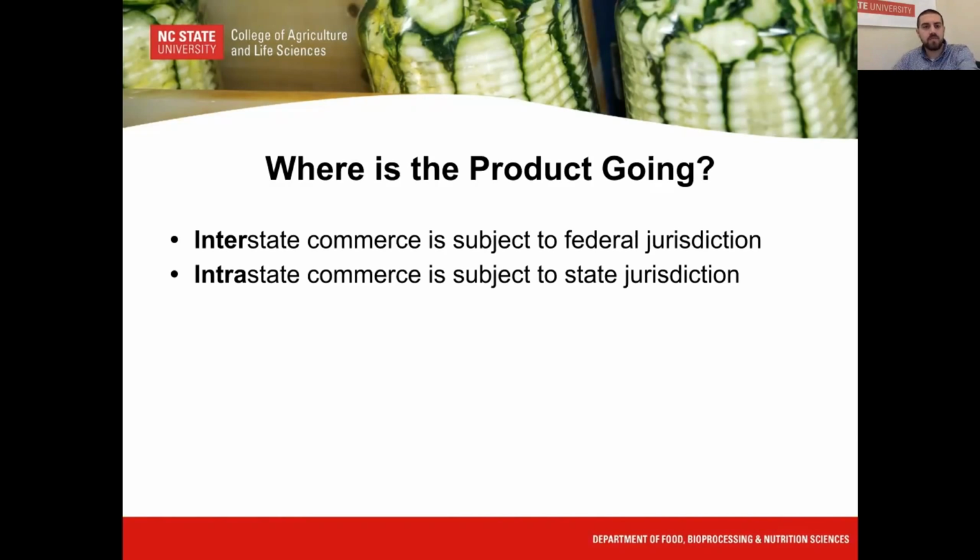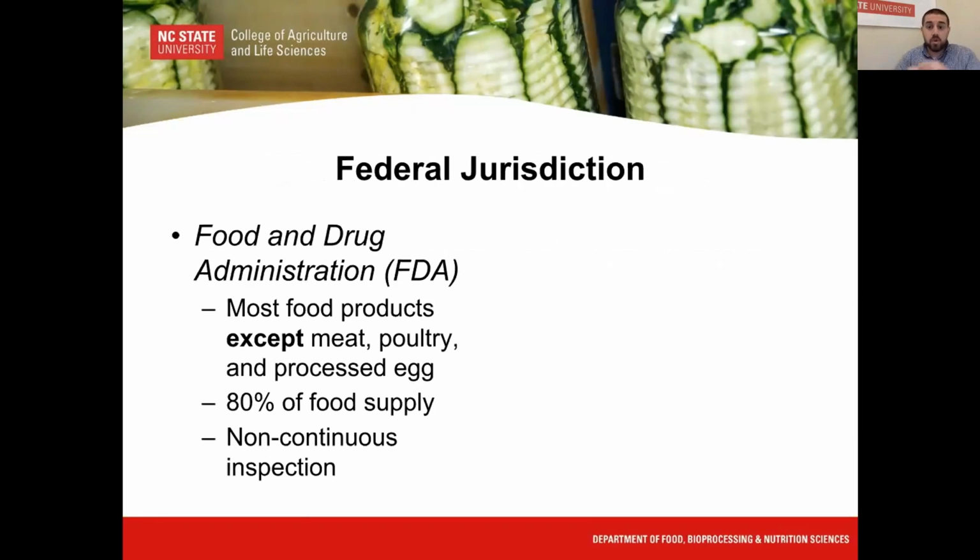But just looking at things from an interstate perspective, it's going to be more on the federal jurisdiction because you're crossing state lines. Intrastate, if you're staying within state lines, you're going to be subject to state level jurisdiction. So who are those agencies, both on the federal and the state level? Who are the agencies that have jurisdiction over food safety? This slide will look at federal jurisdiction.